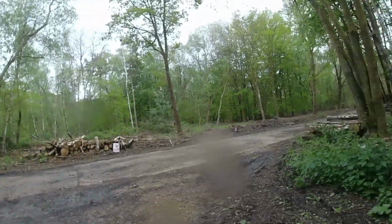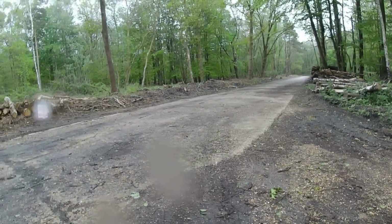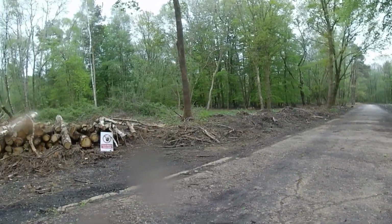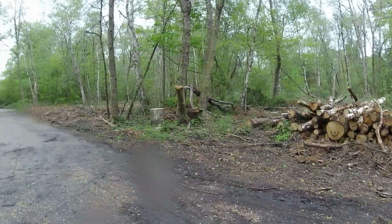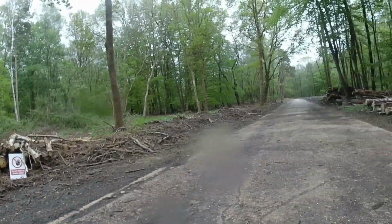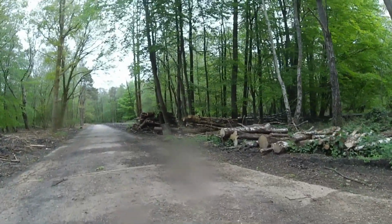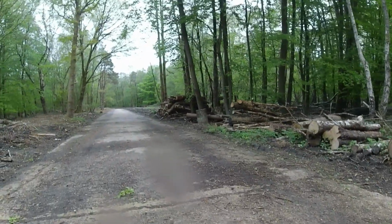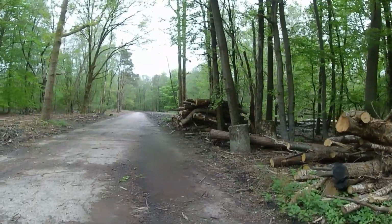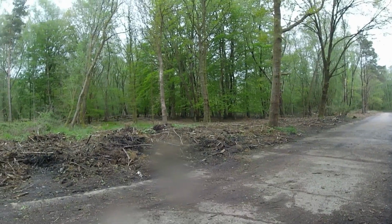Yep, definitely been some logging here. Wow. There might be an image or two here, we'll see. Beautiful green over that side.